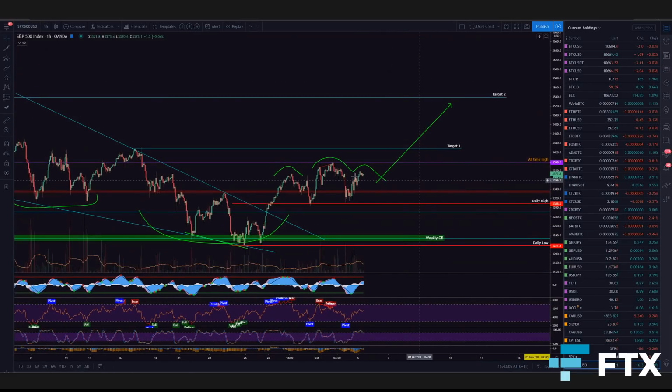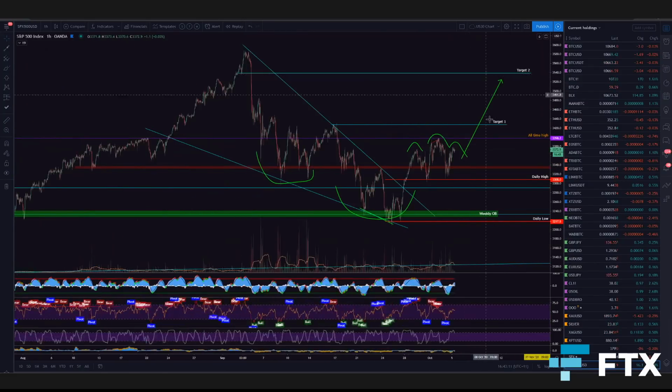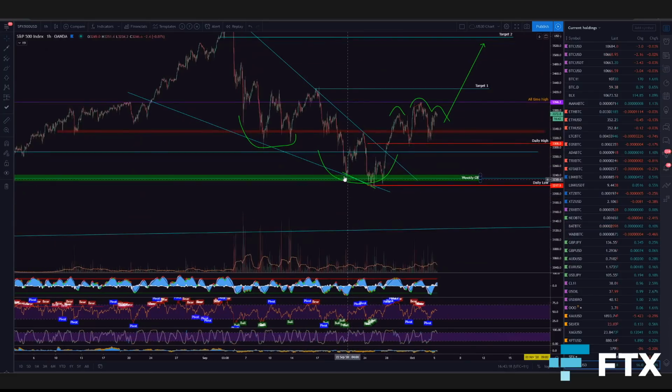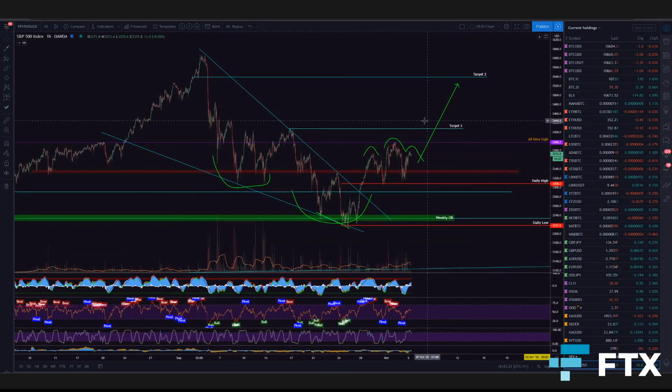But I think if this head and shoulders setup here does get rejected, the market's probably going to push pretty hard, and we'll take out our original target one from the falling wedge. The falling wedge for our bullish divergence here, right? And then we'll probably push on to target 2. So for that continuation, might be looking at something like this.